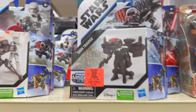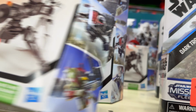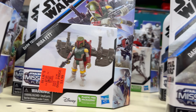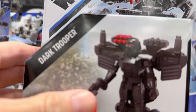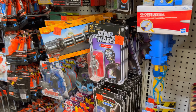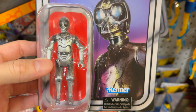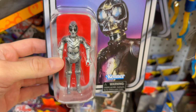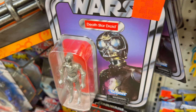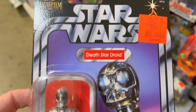Good, and I also have some of these here, some Mission Fleet stuff. Yeah. Cool. I got Fett. Some Mission Fleet stuff. But I am going to pick up another one of these. Probably get a better one than I have now and open the other one. It's a great figure. So I'll grab one of these for $10.